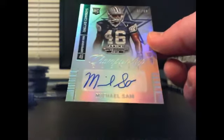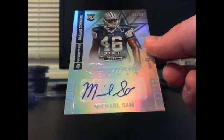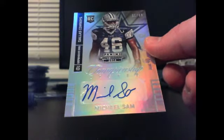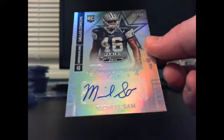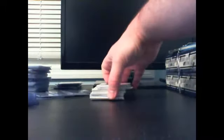Championship ticket, 31 of 99. Variation Michael Sam. P-Dub, son. I've got a nice suit now. Don't make me break out my suit with the pinstripes. That is a pretty card. It is a pretty card. Even though it's Michael Sam, that's a good looking card. Should have one more, because we had points out of this one.